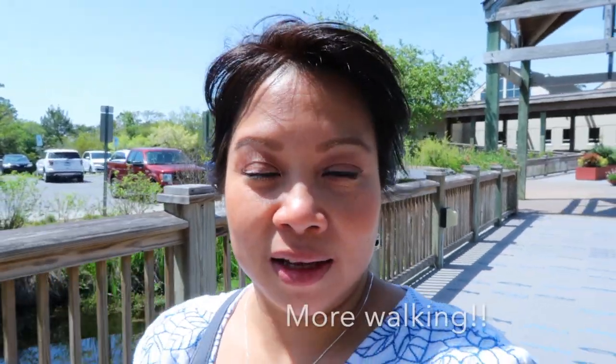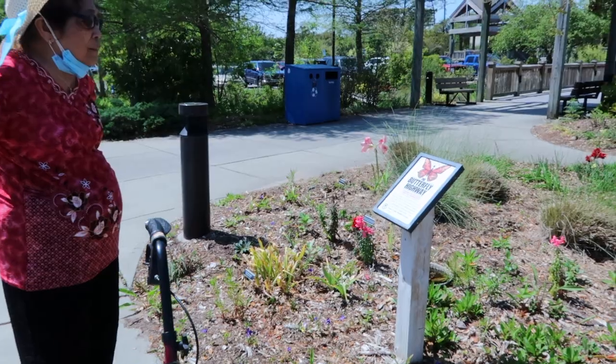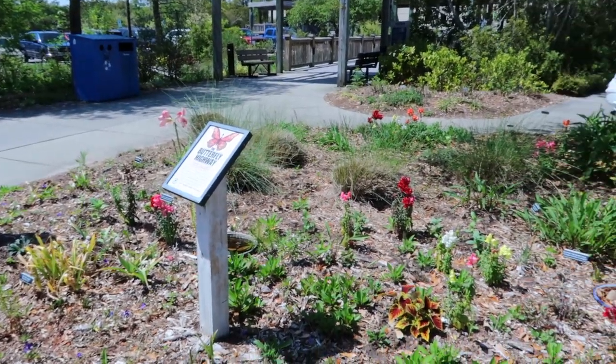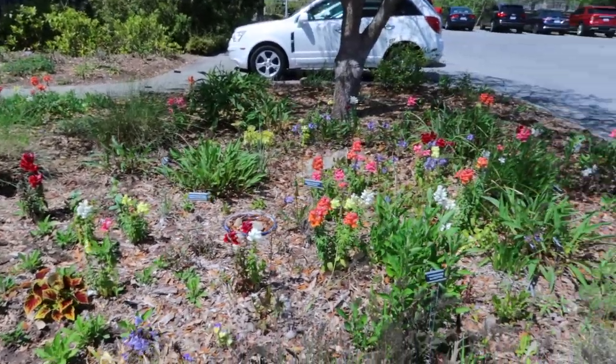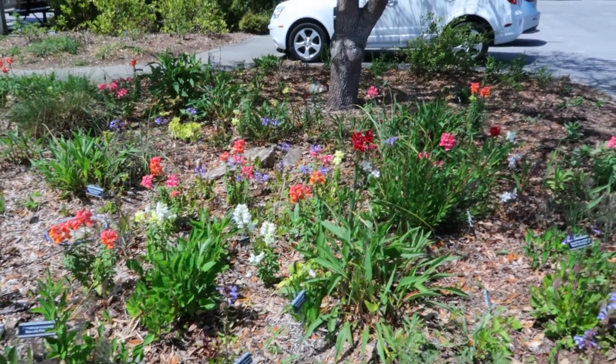That ends our trip here at the North Carolina Aquarium located at Pine Knolls. We are now headed over to Fort Macon. It's an old fort. We're gonna go see that area and do another adventure for the day. This area is called Butterfly Highway. It's meant to attract butterflies. Right now there isn't one that we can see.